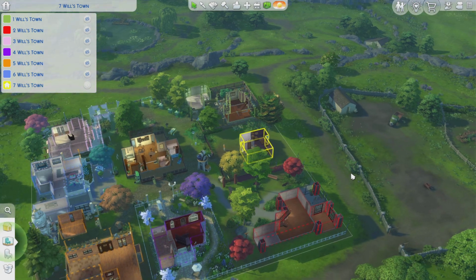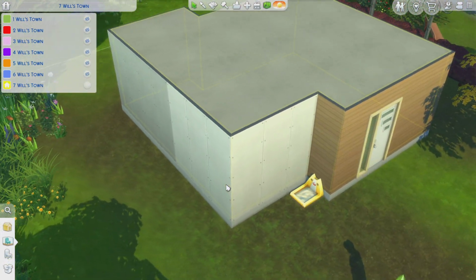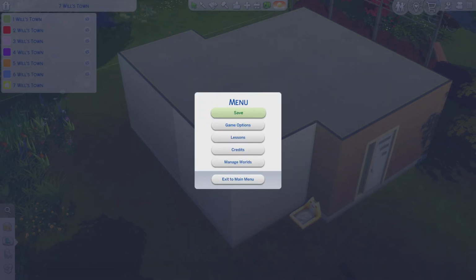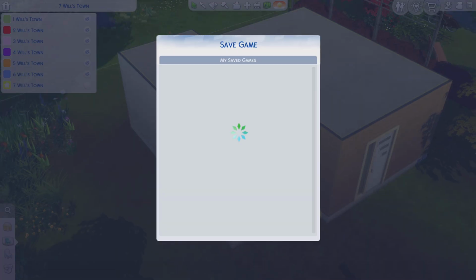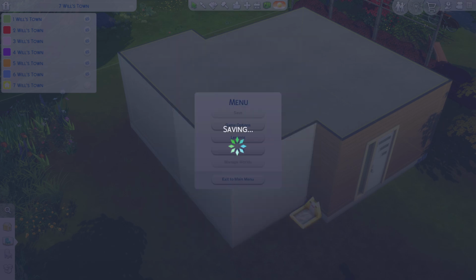Now we're stuck again. All right, so I'm going to save this. The walls outside aren't painted. We're not going to worry about that. So yes, Stitch is now in the club.